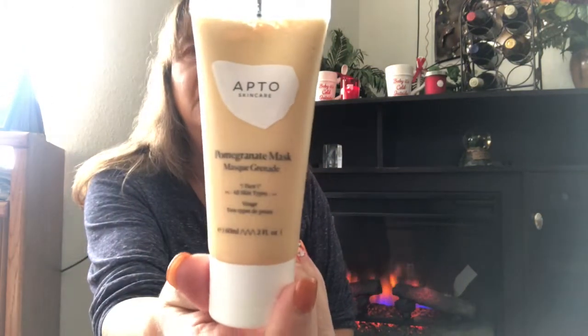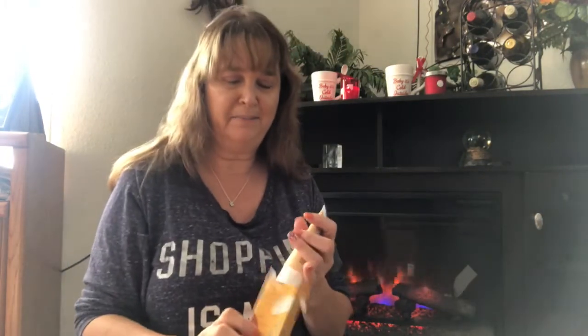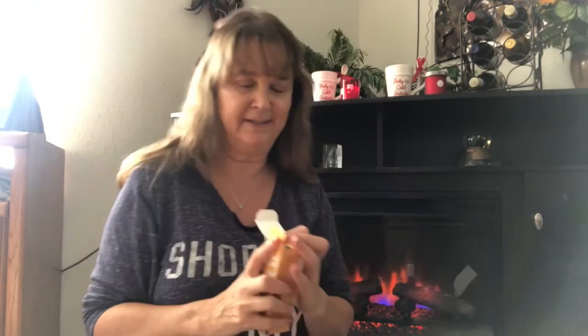The next thing is Apto Skincare Pomegranate Mask. Oh, I don't know if I have this one. I have so many masks, and I don't think I have this one. But I did a mask last night. I meant to save it.